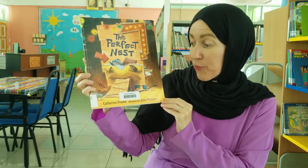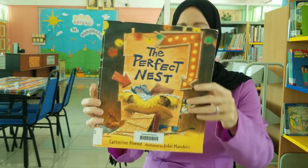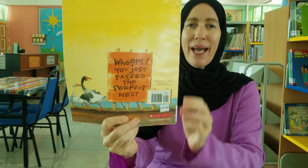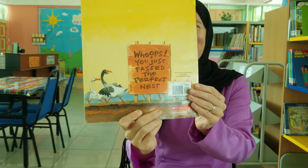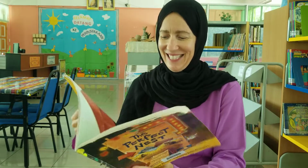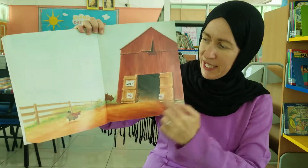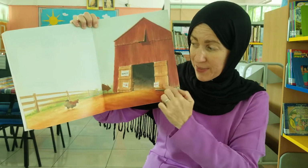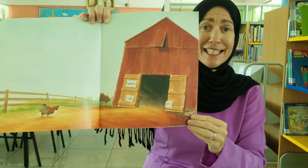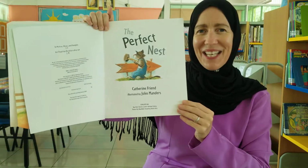It's written by Catherine Friend, illustrated by John Manders. The back cover art is quite cute. It says, "Whoops, you just passed the perfect nest." All right, so here's the barn at the farm, and here's some signs. Look, nest inside. The perfect nest.